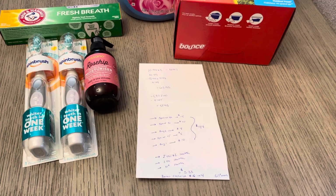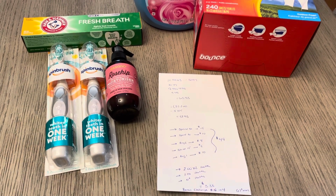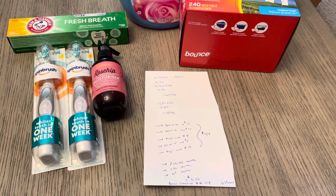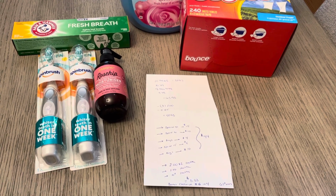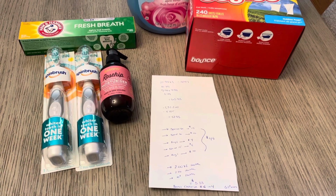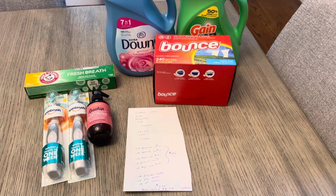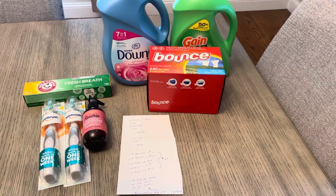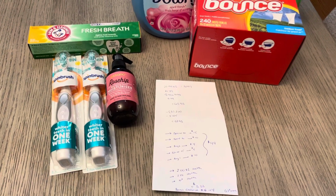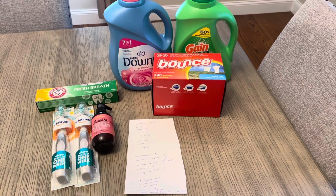I submitted to the Ibotta app for $2 back for each spin brush and $1.50 back for the toothpaste, as well as 10 cents on any toothpaste. So it made it a cost of $3.33, but I also have an Arm & Hammer bonus challenge, spend 16 and earn back 4. So I'll earn $4 back on Arm & Hammer, making it a final cost or moneymaker of 67 cents. So it's a 67 cent moneymaker here. Could have been better if my spin brushes were a little more expensive, but it's still a great deal. Moneymaker for all of this, it's definitely worth it.